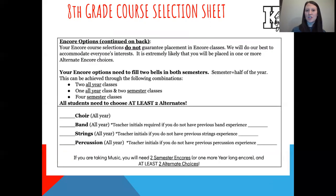At the bottom of your sheet, it gives you that little formula which says how you can choose the amount of encores that you need to complete your schedule. So once again, that's 2 year classes, 1 all-year class and 2 semester classes, or 4 semester classes. And there are our music options. They're phenomenal. If you like music, you'll love them. So if you are interested in taking music, we definitely encourage you to do so. Band, strings, and percussion do require previous experience.